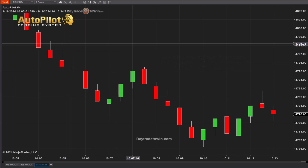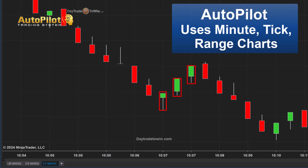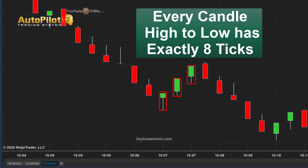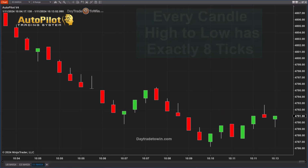When you take a look here at the type of chart that I'm using, this is an 8-range chart. The 8-range chart is based on every candle being exactly 8 ticks, and that's why it's called an 8-range chart. So if you look at every single candle, it has a high to low of exactly 8 ticks.